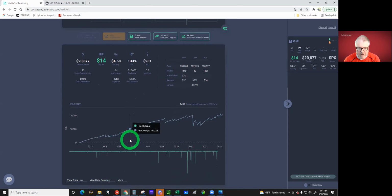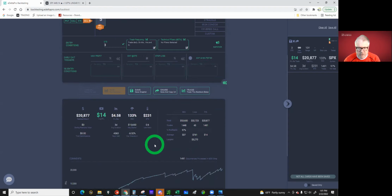And again, this would be something that I would have to go through and look at and see, did I put the parameters in? I had to go into the trade log. I had to do a little investigating. But if you want to play with this thing, contact eDelta Pro. They may let you get in on this current beta, even if you weren't a prior customer. But look at this. It's kind of cool.